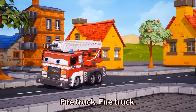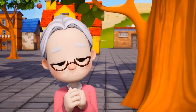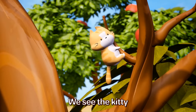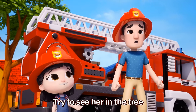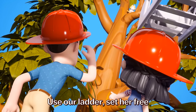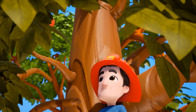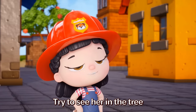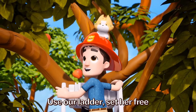Fire truck, fire truck. We come to save a little cat. Fire truck, fire truck. We see the kitty so high up on the branch. Meow. Stuck, stuck, kitty meows. Try to see her in the tree. Stuck, stuck, kitty meows. Use our ladder, set her free.